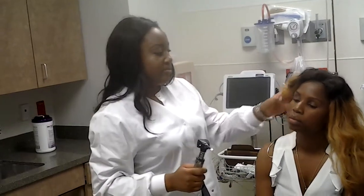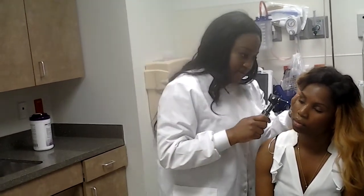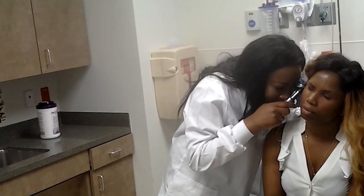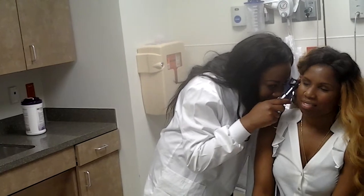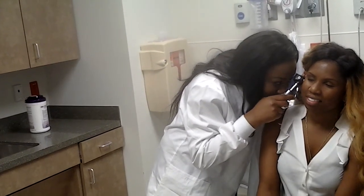I'm going to pull her ear back right here and up. I'm looking into her tympanic membrane. It's pearly gray. I'm sorry. I'm looking into her tympanic membrane. It's pearly gray. There's no serum noted. No lesions.